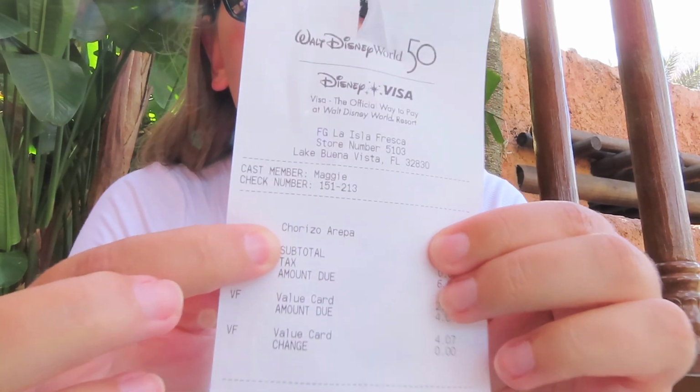So I did what I sometimes do, where if I cannot pick, I have the cast member pick for me. And I was like, which one should I do? She was like, oh, I don't know, your pick. I was like, yeah, I can't pick. Surprise me. And she's like, are you sure? I'm like, yeah, surprise me. So she put it in, and I ended up with the chorizo.